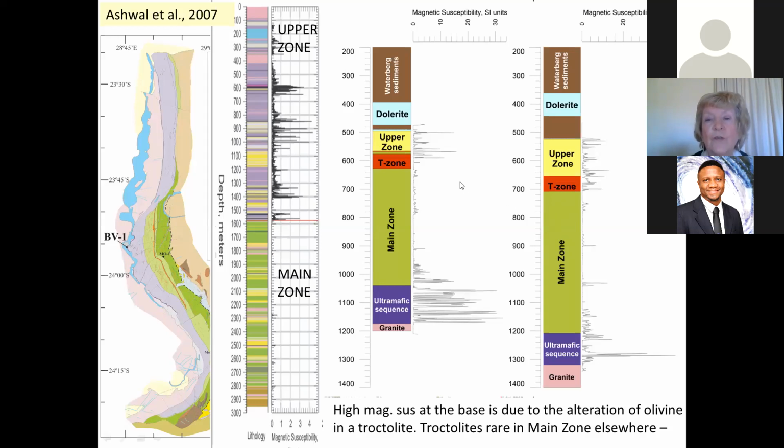even though where we drew the boundary was actually 100 meters or more below where you could see the first magnetite, which would be where Sachs would put the boundary. But it was very useful stratigraphic mark, and I'll come back to that in a moment. At the base of this unit, there is a troctolite, and the olivine in the troctolite and the breakdown of the olivine leads to magnetite. So at the base of this main zone, we've got a magnetic signature from the breakdown of the olivine in the troctolite.